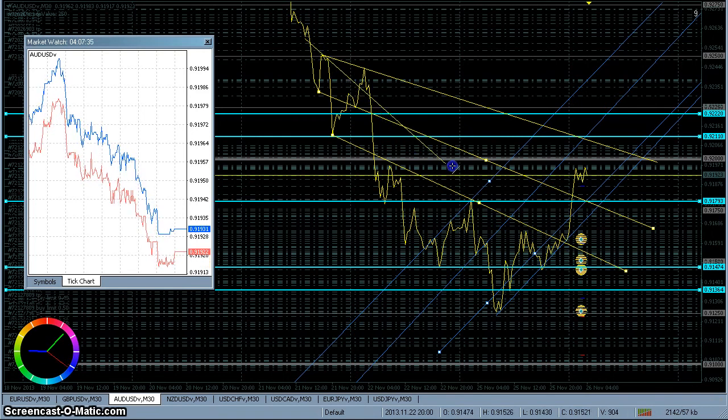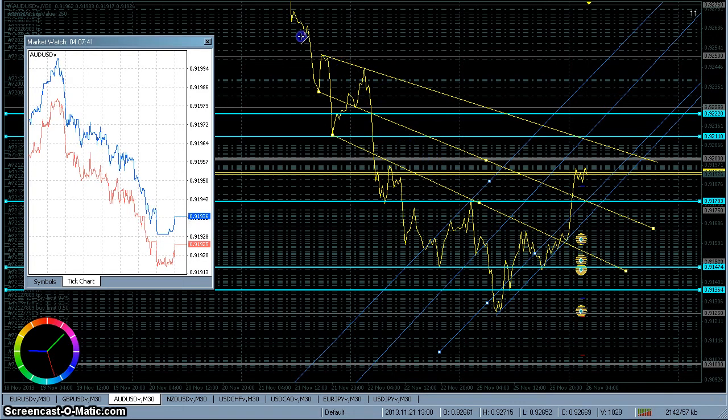So you just find the keys. See, here's a double bottom. Here's a double top with a bottom. So this is the crossover. This is the under over. You look for where the market gave you confluence here, there.